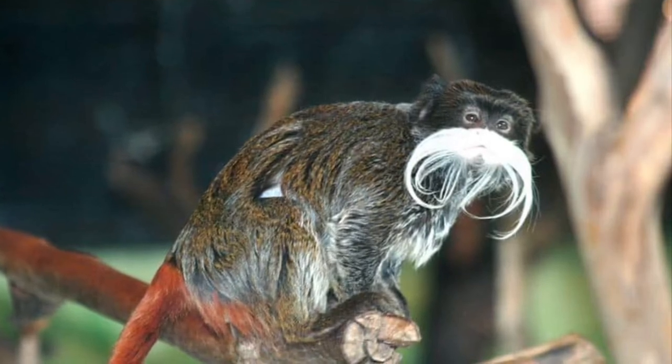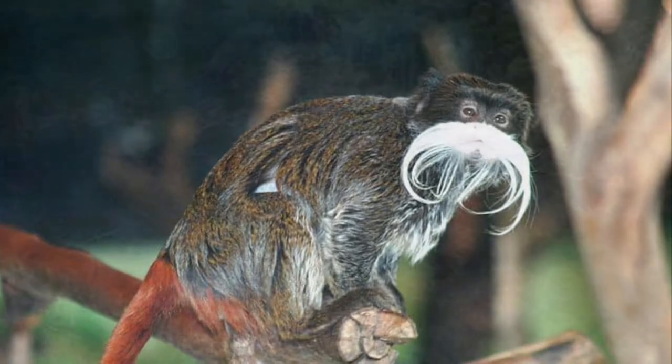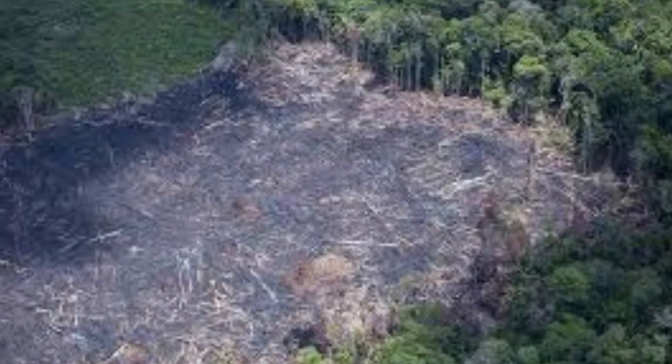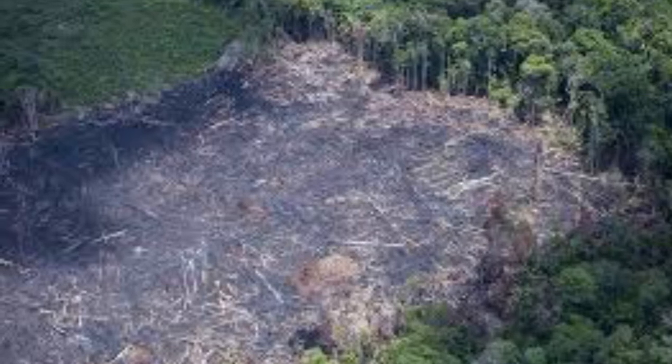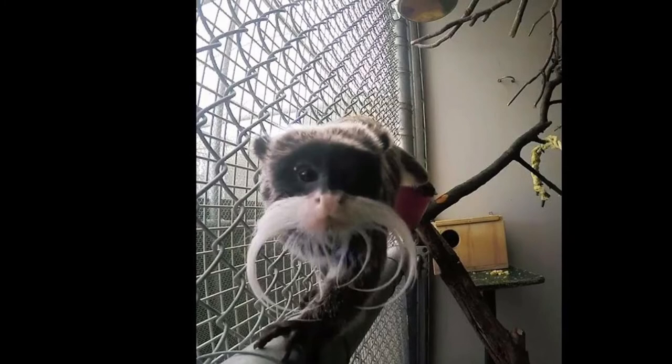Although the Emperor Tamarin is listed as least concern on the IUCN Red List, its population is decreasing due to habitat loss. They're also sometimes captured for the pet trade.